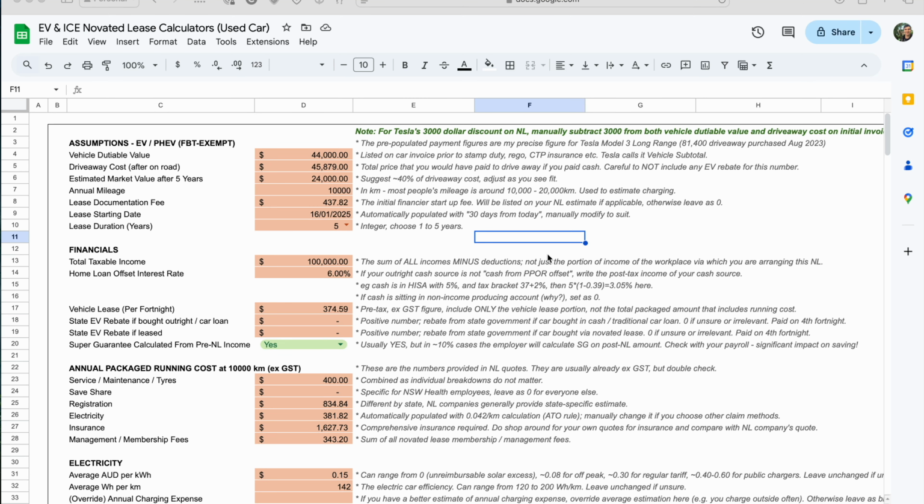Okay, so here we are. First thing you will need to do is copy it to your Google Drive. So don't use the one that is linked below directly. Just click on the link and copy it to your Google Drive. I've actually renamed this to used car because I have another one for brand new car, just so I could compare the two. So I'll take you through how to sort of populate this.